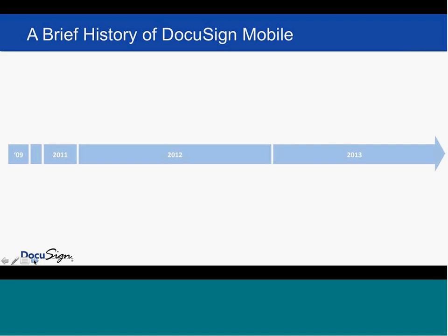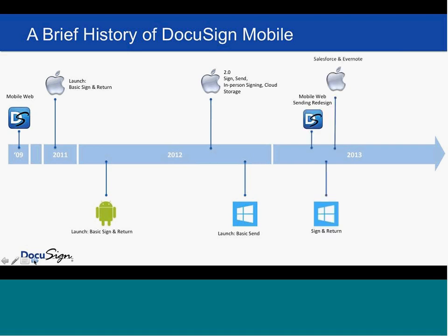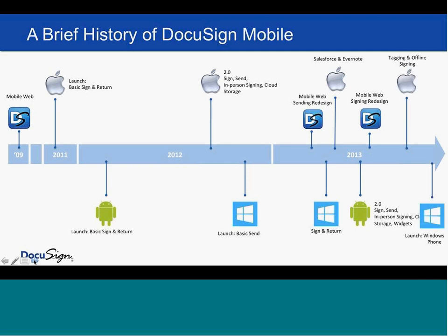A brief history of DocuSign Mobile. 2009, we released our first mobile web app. 2011, we released our first iOS app that had basic sign and return. 2012, we released our first Android app in the Google Play Store. We put a big investment in our iOS 2.0 app. You could send for signature, host in-person signing, and have cloud storage. At the end of 2012, we also launched a Windows 8 app.